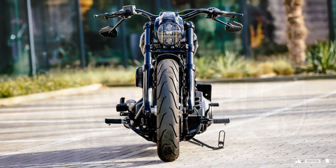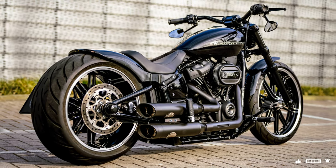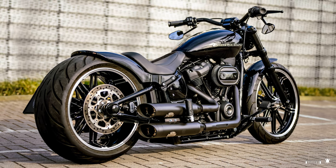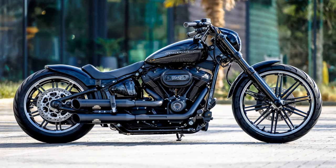So, saddle up, folks. The Dark Horse is here to make every ride feel like a victory lap. Just be sure to keep the Jekyll and Hyde on silent, we wouldn't want to scare the neighbors with too much horsepower.